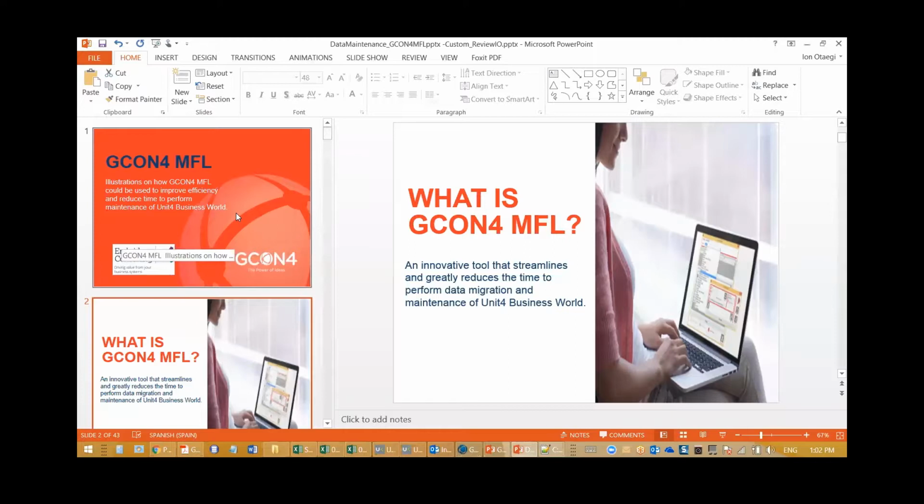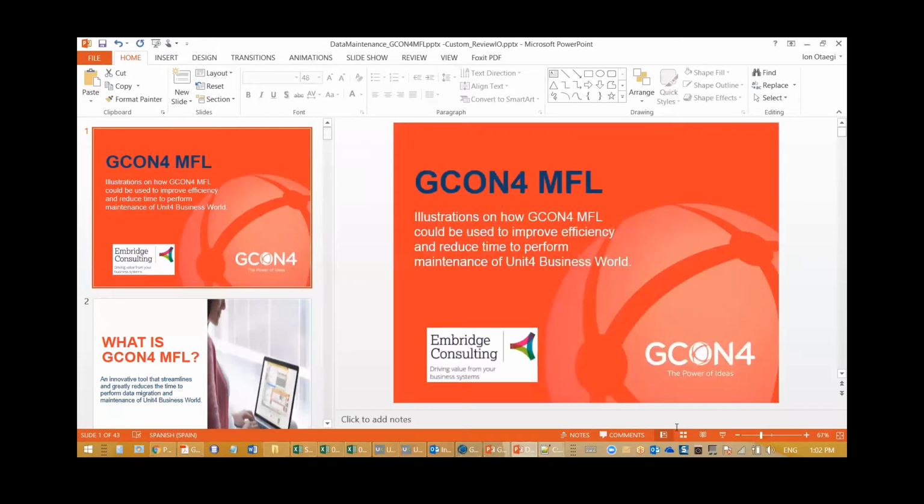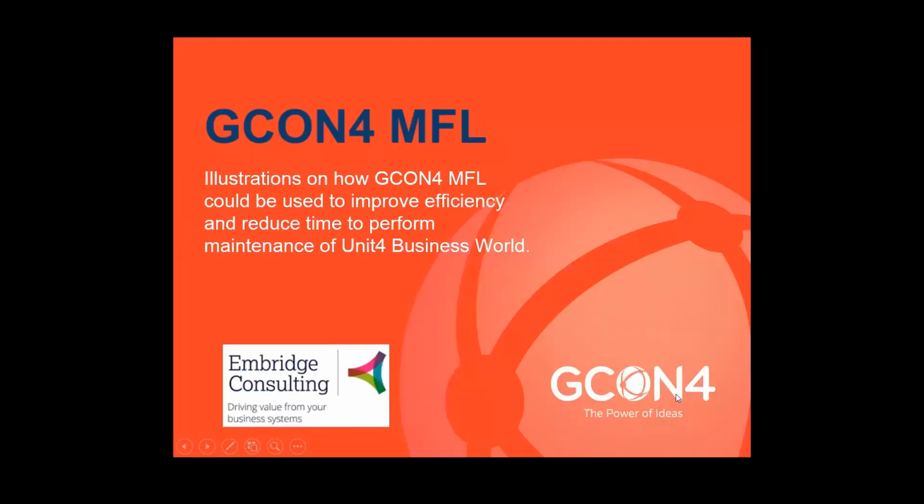Some examples where we want to illustrate how daily tasks that most of you will need to do, not sure daily, but probably weekly, can be done easily with the tool. Okay.